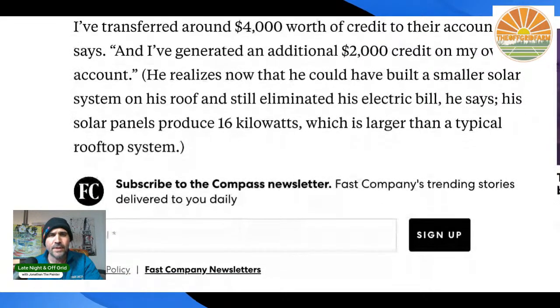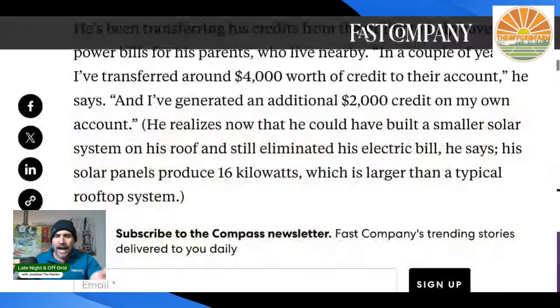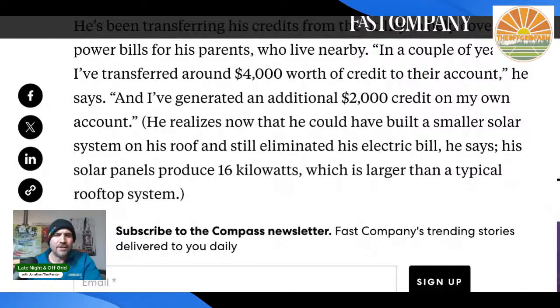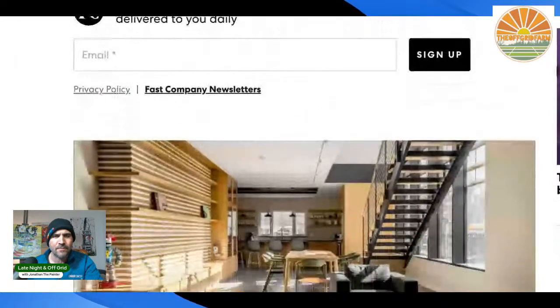And then he says he realizes now that he could have built a smaller solar system on his roof and still eliminated his electric bill. His solar panels produce 16 kilowatts, which is larger than a typical rooftop system. Well, it depends on what your typical rooftop system is. I guess your typical average rooftop system isn't really powering your entire house. So is it bigger than your typical off-grid rooftop system? I think that's pretty much on par. We're at 14 and a half, something like that. Like I said, that's ideal conditions, so you can't rely on producing that all the time.